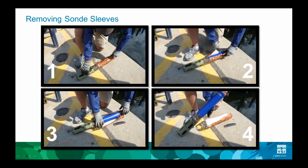This is one of my sondes from our Florida test site. As you can see from these photos, having the heat shrink sleeves under the duct tape makes for simple removal. Carefully run a blade of an X-Acto knife down the length of the sonde and peel away weeks and weeks of nasty buildup in about 10 seconds. This will reveal your pristine sonde underneath.